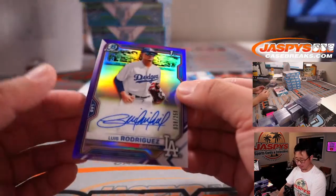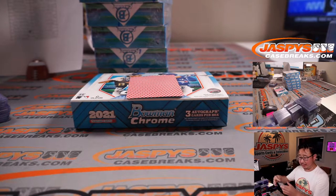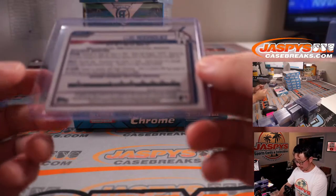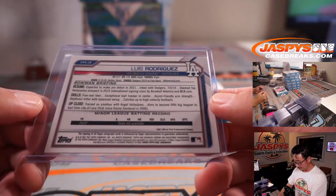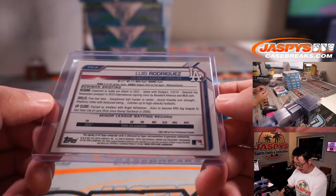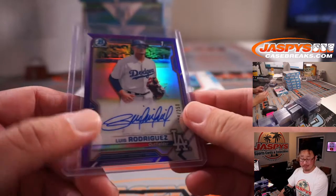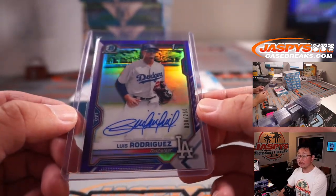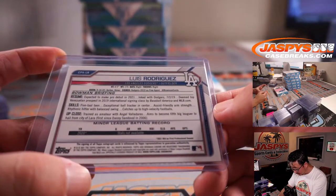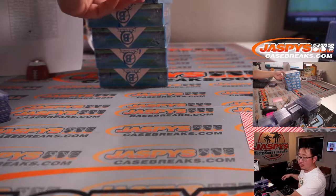Some color here, Luis Rodriguez, nice, 38 out of 250. One of the Dodgers' big future stars, I hope. Mark with a C, Mark Bissett, with my Dodgers. Deemed top Venezuelan prospect in the 2019 international class by Baseball America and MLB.com. Five-tool teen, apparently. It's pretty cool. I don't know how far away he is, probably four years away, but we'll monitor his progress.